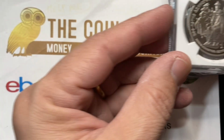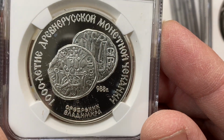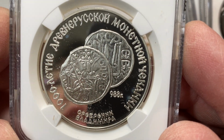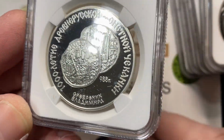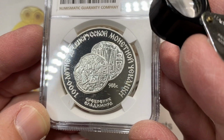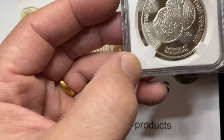Pretty coin. And as always, the most popular coins are coins with coins on them. This is one of the silver. This is the 3 ruble Russian minting, the 1000th anniversary of minting coins in Russia. So that's kind of a cool piece from 988 to 1988. So then if you bought this, you could then go buy the original coin that goes with it.